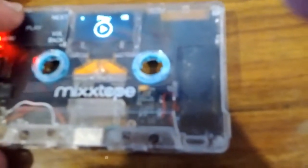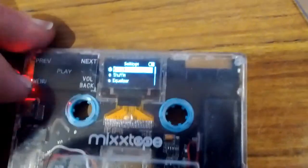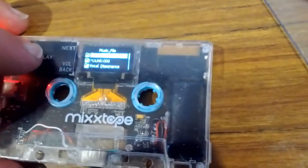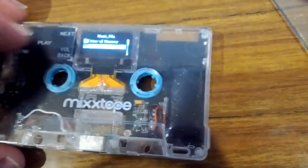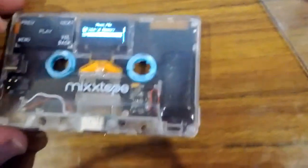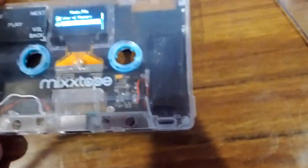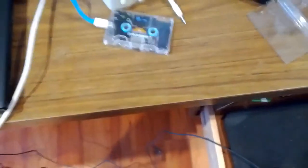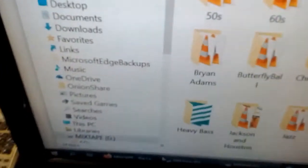Okay, enough of that. Let's have a look at the menu. Got the various options there. There's play, there's some settings. You can have a look at the repeat mode, shuffle, equalizer. Go through to the library, which can be the internal memory, which is 8 gigabytes, or memory card. I've got a 256 gigabyte memory card plugged in here. Plugs directly into the laptop, and as you can see, mixtape there shows up. So it has memory? And I've got all those folders.